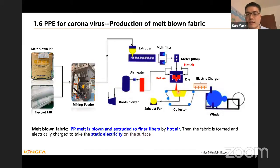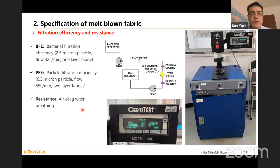And by this electric charger, the fabric gets some static electricity, then we get the final fabric. Okay, this is some introduction to the meltblown fabric, how it is produced.